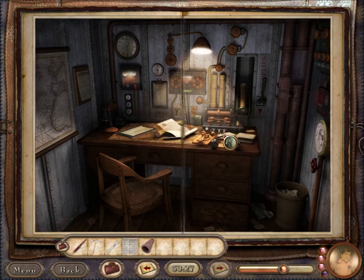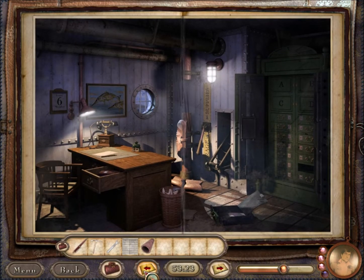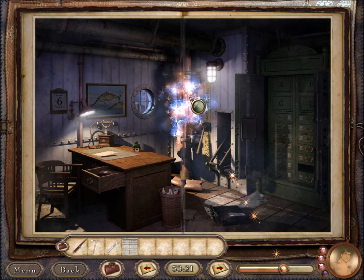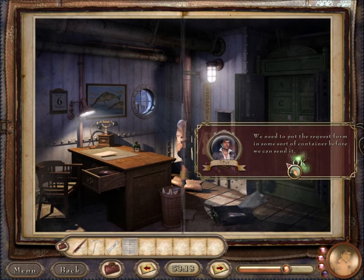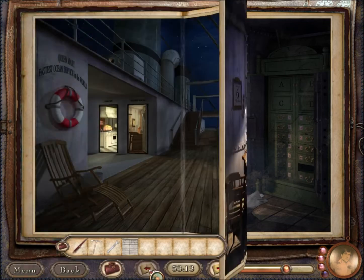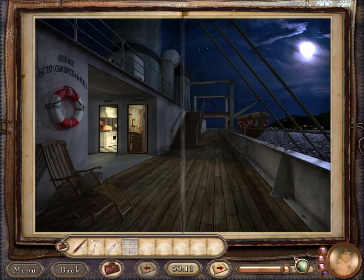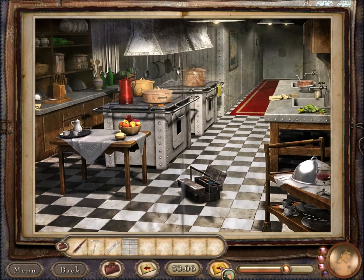And that pen is out of ink. I don't know why we have a pen that's out of ink. I don't think that's part of the puzzle. I don't think it's going to be mentioned again. Pipe's going to go into place here. And we'll put the requisition form. It needs to be in some sort of container. Huh. Are we missing a container? Uh-oh, I don't want to get stuck. Okay, where's the container? Maybe it was in that final room.